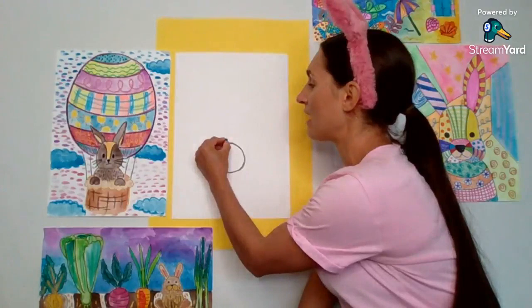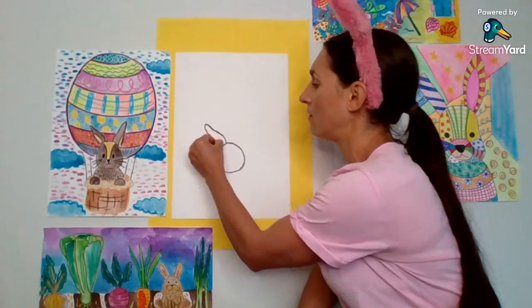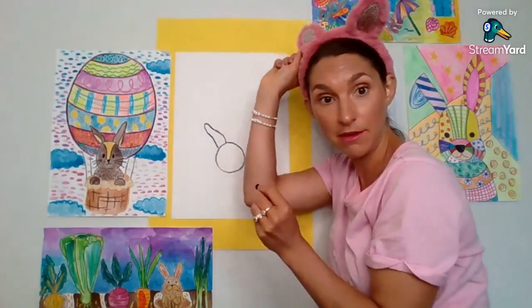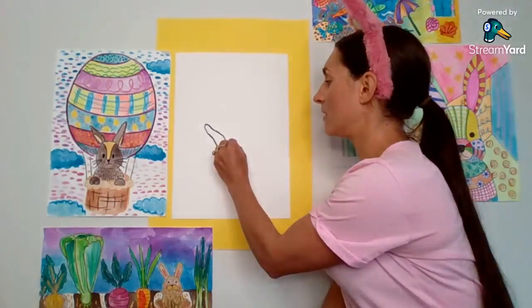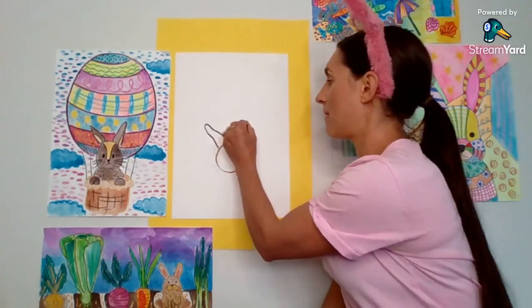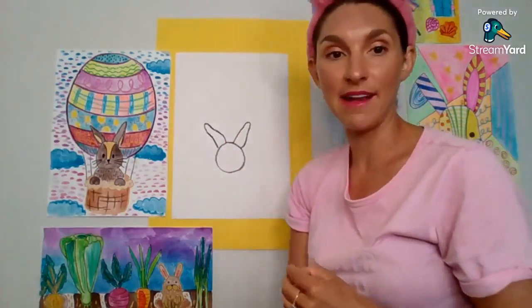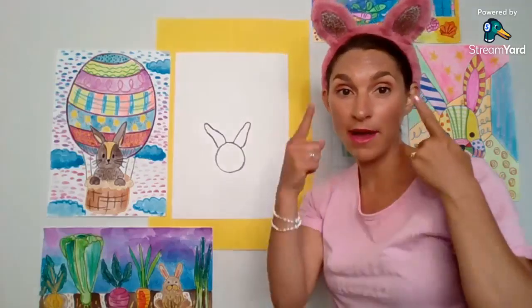I've got one ear coming up, up, up, up, up, and around. Wobbly ear. You might want to do a floppy ear, or it might be poking up. I think this one might even go a little bit out to the side. Up, up, up, up, up, and around. Okay. I have a face. I have two ears. I think we could go ahead.